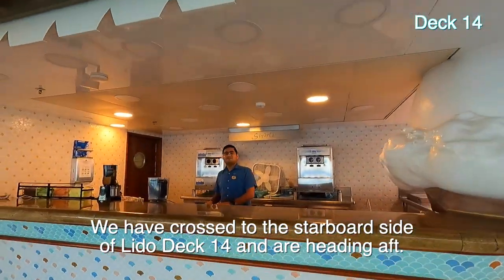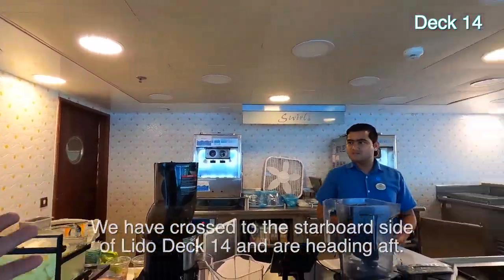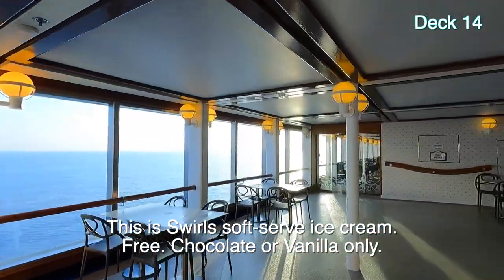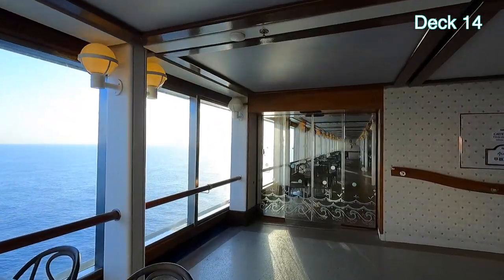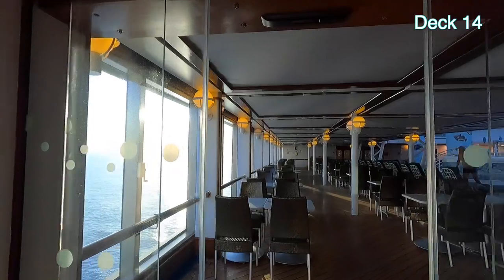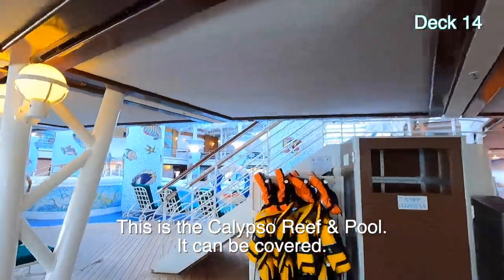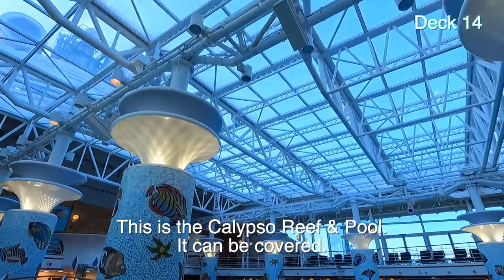And this is Swirls. This is where you get ice cream, and fruit, and those fancy desserts, and the smoothies, and everything. Soft serve ice cream is free, although their soft serve machine is broken, and so they're scooping. And I've got to tell you, the vanilla ice cream, at least on this ship, tastes really weird. It's like a stick of butter or something. It's not very delicious.